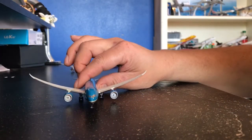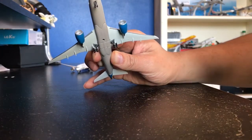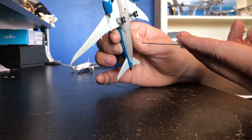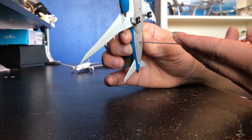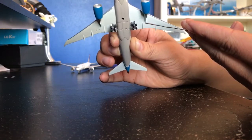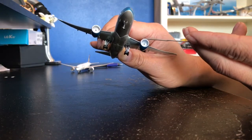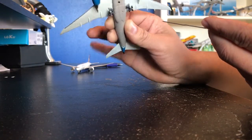So if you lift the plane, it's just plain. There's not a lot of detail on the bottom of the belly of the plane. We do have some cargo door compartments here. Again, the landing gear, you have to be really careful with it because it will fall off. The engines are made out of plastic. The wings are made out of plastic, like I had already said.